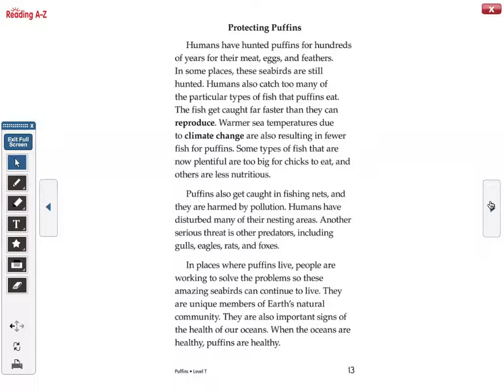Warmer sea temperatures due to climate change are also resulting in fewer fish for puffins. Some types of fish that are now plentiful are too big for chicks to eat, and others are less nutritious. Puffins also get caught in fishing nets and they are harmed by pollution. Humans have disturbed many of their nesting areas.